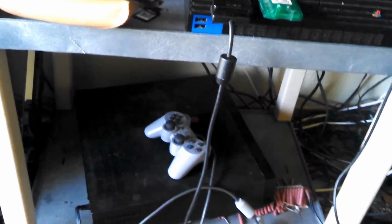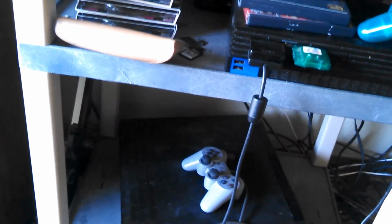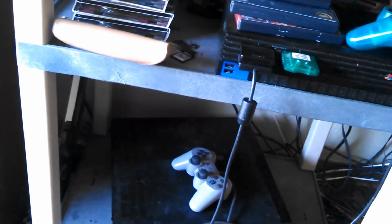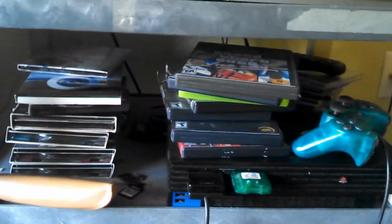And then I have a green controller, DualShock 2, and then down there I have some firecrackers and an old VHS player, like late 80s. I would use it. I do have a lot of VHS tapes. It's just that I don't have a crossover for my audio system. So once I get one, I'll have that up and running, and I might go over like a video of my VHS or whatever. And then I have my memory cards right there.